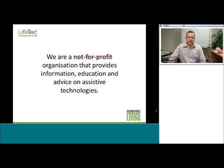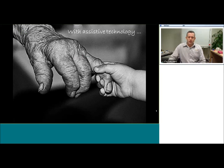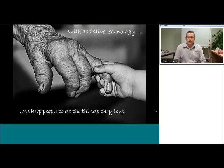We're also a statewide service, so we can visit clients in remote areas on our outreach trips, and you'll find a list of regions that we visit, and when we will be visiting those regions in 2013 on our website. So with assistive technology, it's all about helping people to be independent and live their lives. So we help people to do the things that they love or need to do.